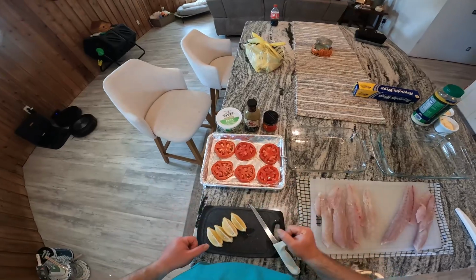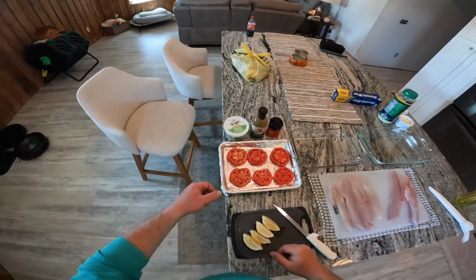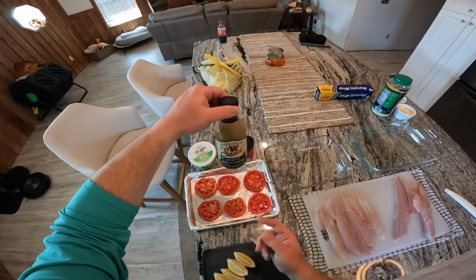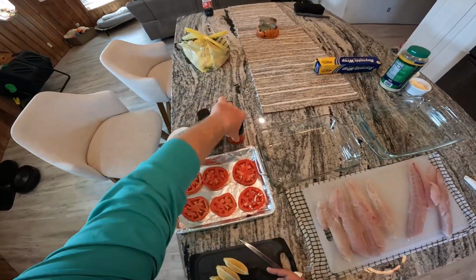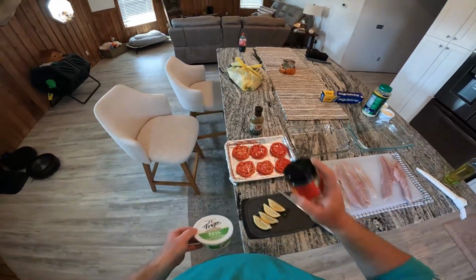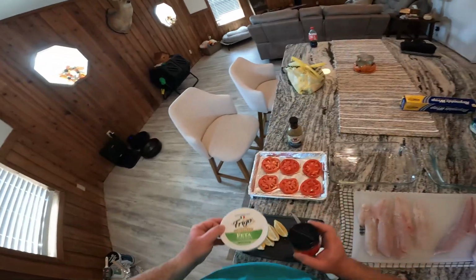Alrighty, y'all, just cut up some tomatoes, drizzled them with some olive oil. I'm about to put a little of this Worcestershire sauce on there. If you know, you know. That is the key. We're gonna put a little bit of this pizza seasoning and some feta cheese on top of that. We're gonna throw it in the oven, bake it. That's gonna be a great side.